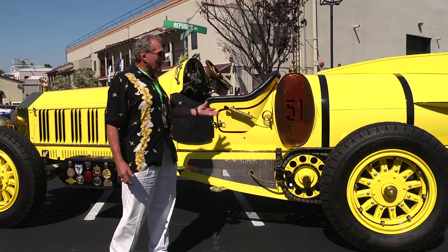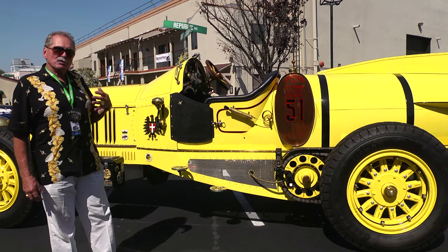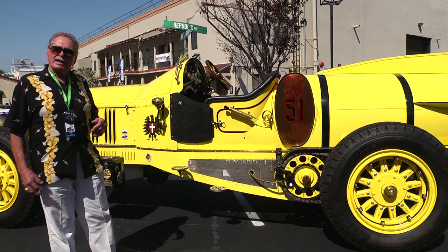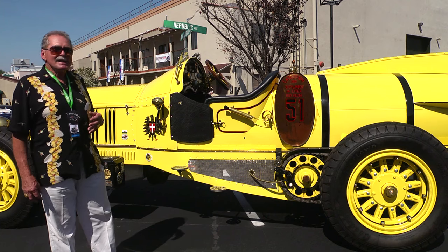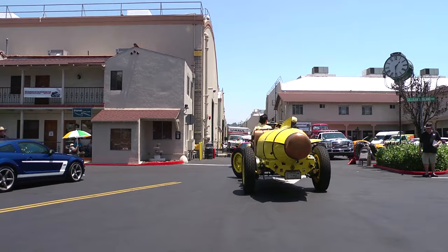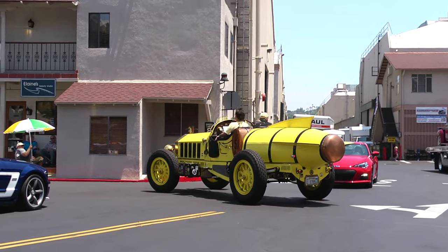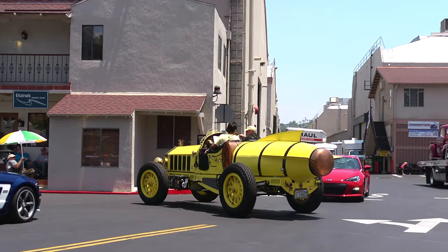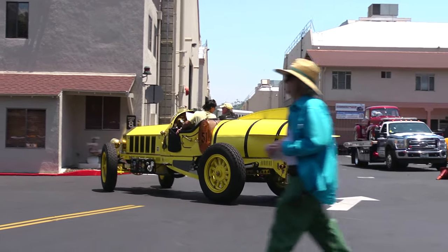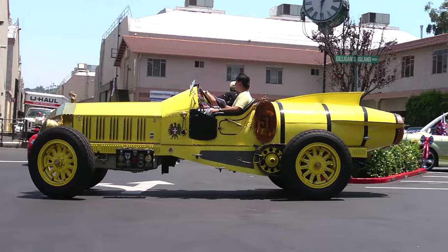The object behind the build of this machine is that it's my salute to the great racing cars of the heroic age, which is right around the turn of the century. And people really don't see anything like this much on the road anymore. The object is when people walk up to this car, they smile. That's the whole thing. That's what we want them to do. I hope today to share this with thousands and thousands of people.